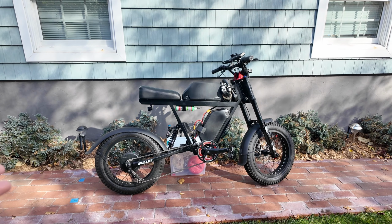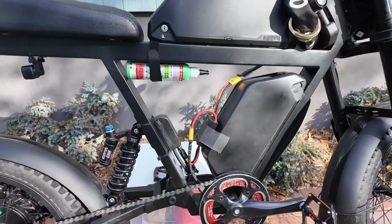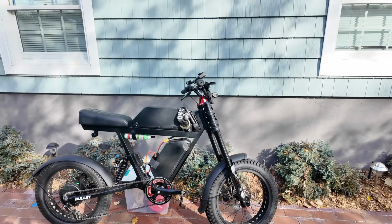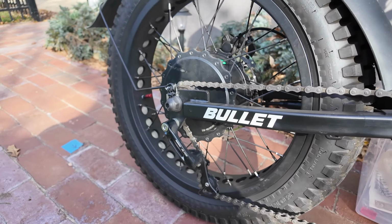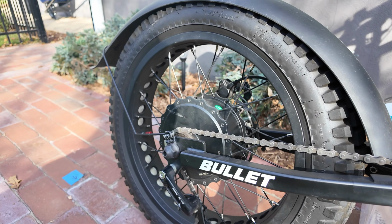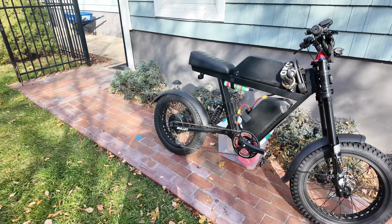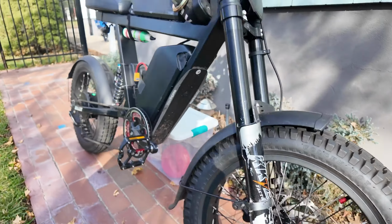So this right here is my latest and greatest e-bike creation. As you can probably tell, it is custom built, dual battery configuration, 72 volts. And even though we're using a pretty unassuming geared hub motor, we're running 4 kilowatts through this thing with zero issue. We have nice full-length fenders, front and rear, my favorite Shinko tires.